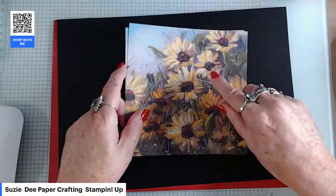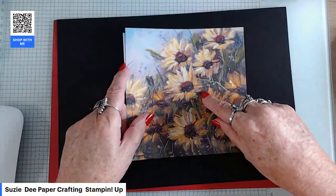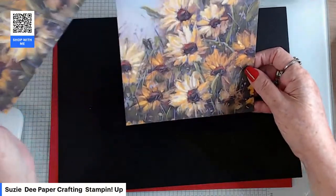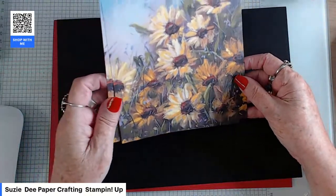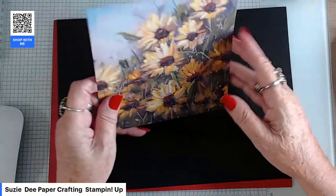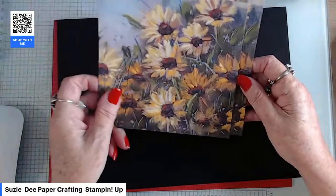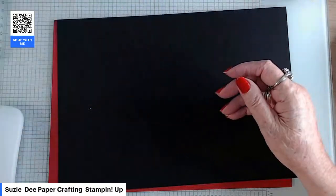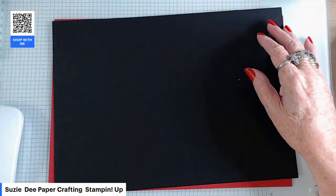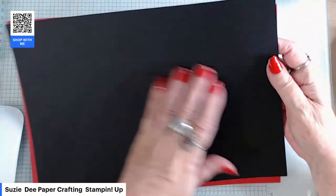But I've been wanting to use this paper for ages. I just love it. So we're going to use that paper, and I've taken out 2 sheets so that we don't get mixed up. So firstly, and I have to have a cheat sheet.